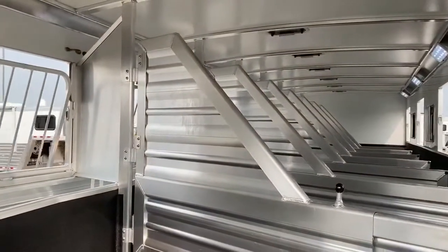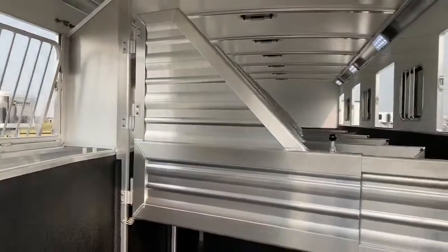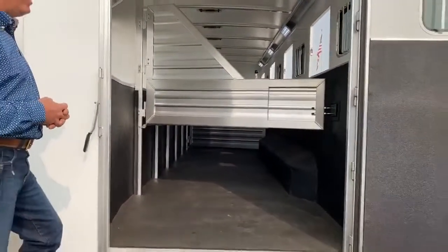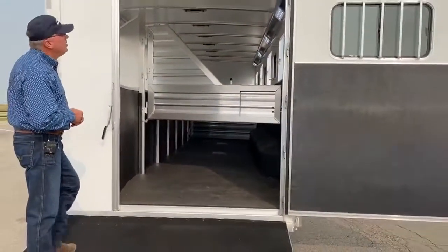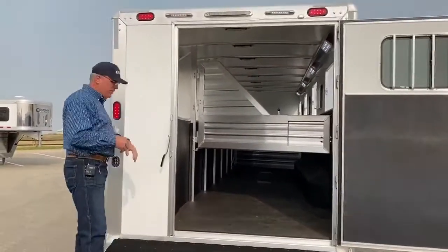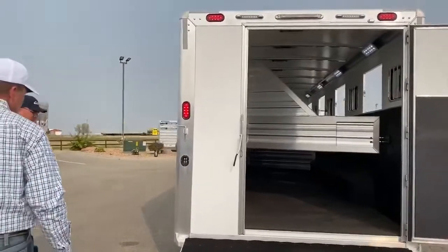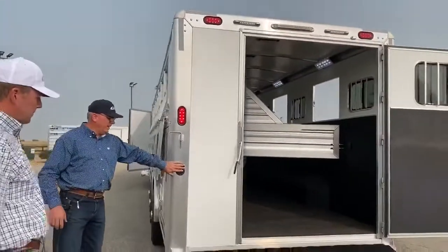We'll let you look in there. We won't go into detail of this today. The big thing on this trailer today is, like I said, the running gear and why this trailer is made to run up and down the road. All of our standard, we got extra load lights, extra tail lights for safety, all LED. All your switches are conveniently located here.